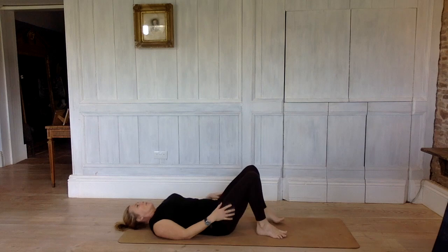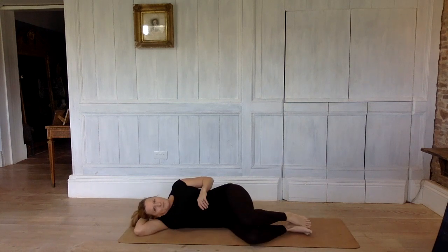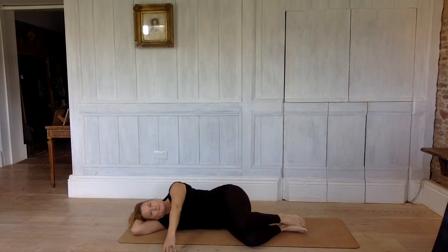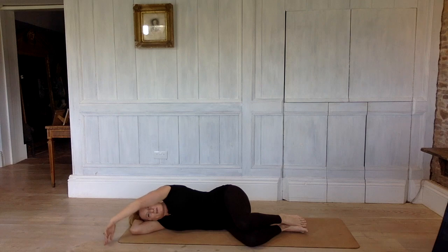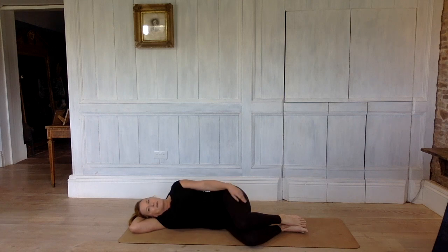And then we're going to roll over to our right side. So if you make a pillow with your bottom arm and take your top arm in front of you. When you're ready to, inhale, take the top hand along the floor, up beyond your head and behind you, and allow your body to turn out behind you off to the left. So you reach that arm back, and then as you exhale, take the hand towards your hip, over the hip, and back in front.